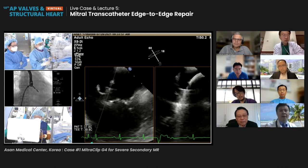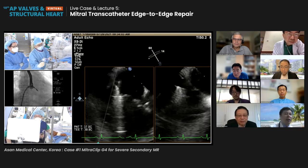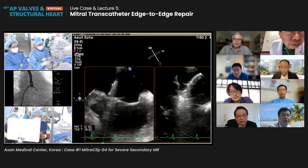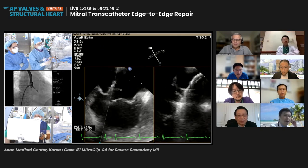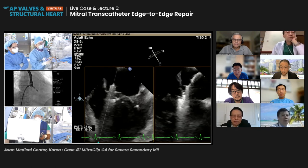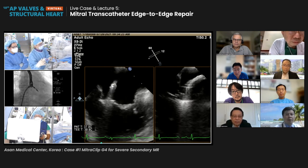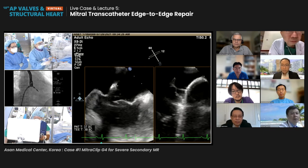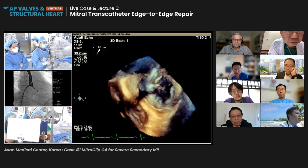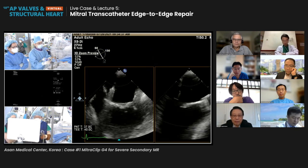Yeah, anterior is not. Anterior leaflet is not on the gripper. I think there can be some entanglement on the grippers. I think some kind of leaflet entrainment maybe. Okay. Let's check the 3D again. Dr. Kang, let's check the 3D again. There can be some cord entanglement on the gripper. Okay, rotation is good, but I think the posterior part has some cord there.